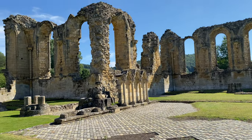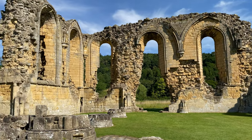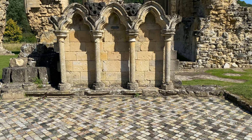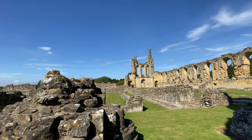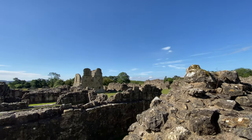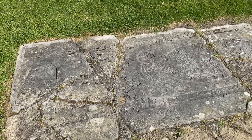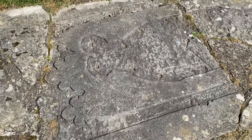This place would have been huge, and it looks very ornate and in a beautiful setting. Wow. Looks like a gravestone that's so old you can barely see it. Look at that, isn't that fascinating?